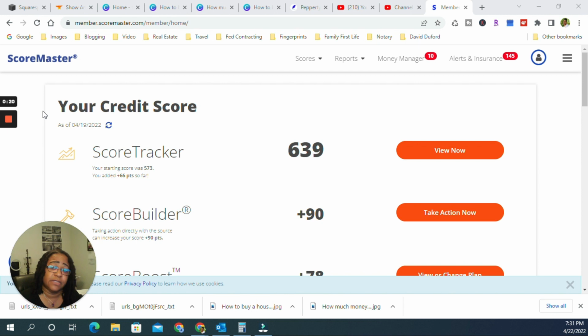So let me go over this. I'm using it on my own personal credit, and I'm also using it on my daughter's credit as we get her credit worthy, credit ready to buy. First of all, when you log in, you're going to put in your basic information. It's just a soft pull just to verify your information and everything.